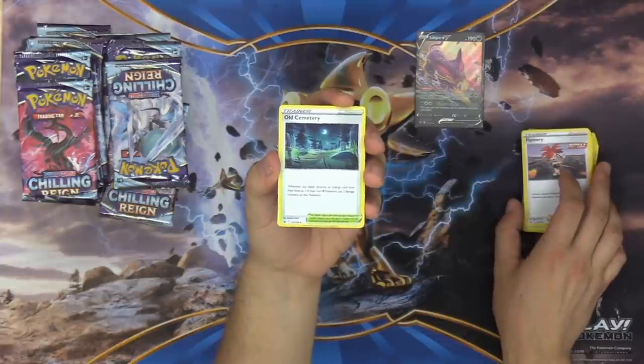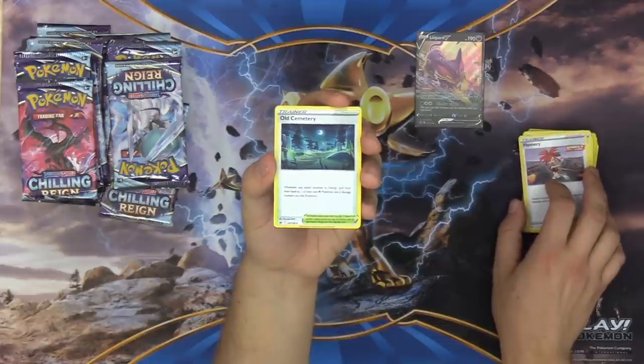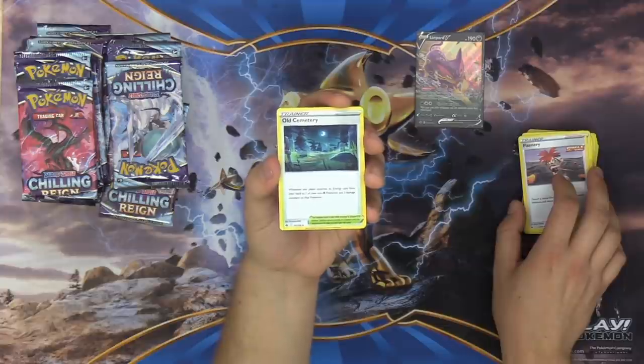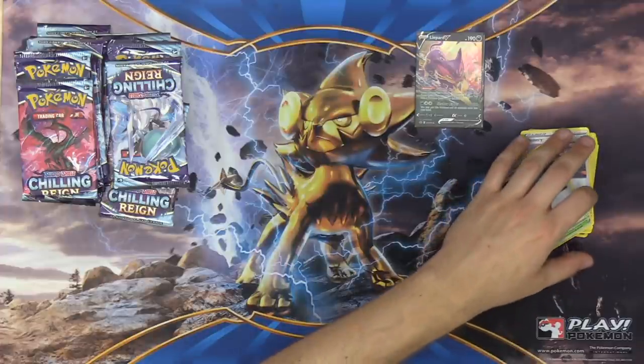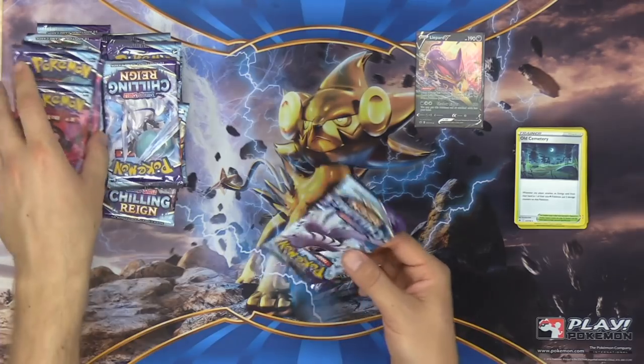But Old Cemetery could be very good in psychic type decks, great for increasing damage on your opponent's Pokemon, and it could be neat paired with Dragapult. Yes, it reminds me of Frozen City, that's the one. Could be neat paired with Dragapult, since Dragapult really likes to try and spread damage counters. Anyway, a nice little stadium for sure.